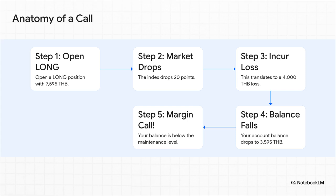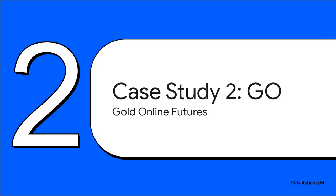You either have to scramble to find more money or they close you out. Your thin portfolio just couldn't take the punch. Okay, so that was the S50. Now, let's turn up the heat.